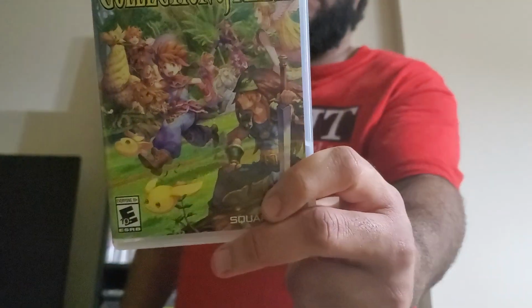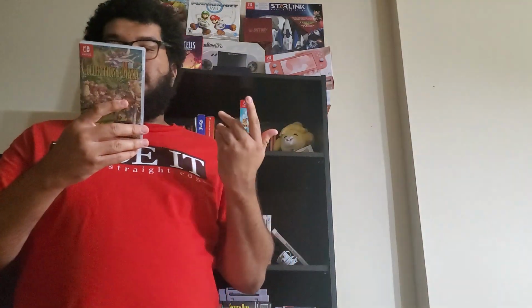I got Collection of Mana. Secret of Mana is a game that I want to knock off my list this year. So when this came out, I was like, yeah, why not? I haven't played Final Fantasy Adventure or Trials of Mana, so I'm definitely going to be playing this one soon so I can dive into all 3 of those, and I also want to pick up the Trials of Mana remake, so I'll play on here first, and then I'll pick it up afterwards.